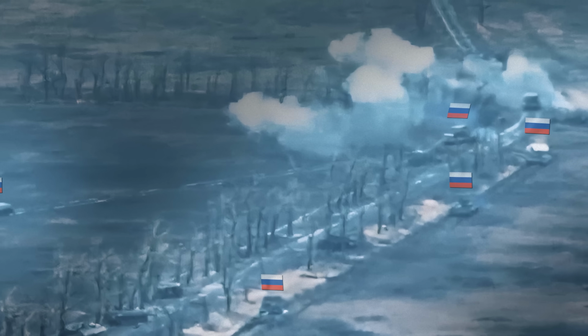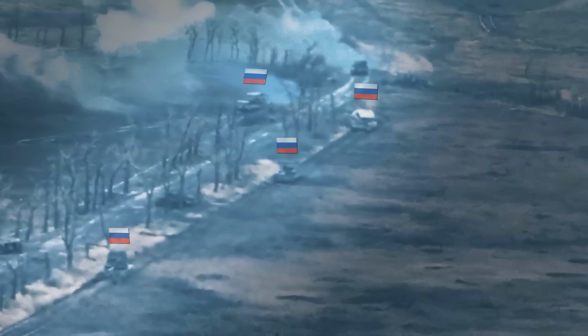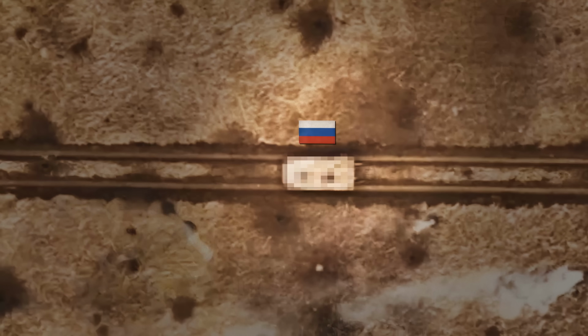The Russians are moving along a road that is already full of the remains of their equipment from previous breakthroughs. The invaders were met again.